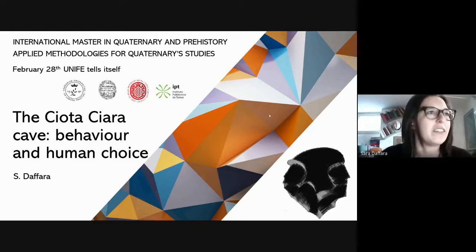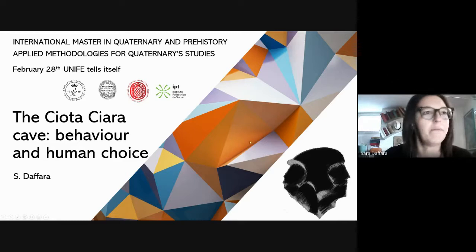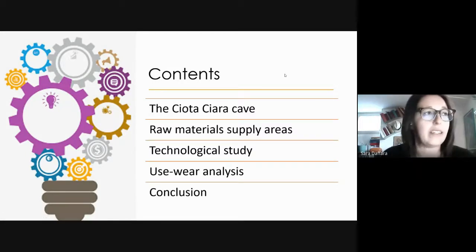So, as Marta just said, I will talk about another site excavated by UNIFE, which is the Ciota Ciara Cave. We will talk in general about the site, the different studies and investigations that have been made in these years on the archaeological and paleontological materials from the site, and then we will focus in particular on the lithic assemblage concerning the raw material supply areas, the technological aspects, and the use-wear analysis.